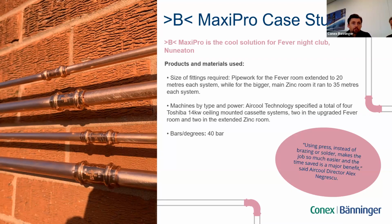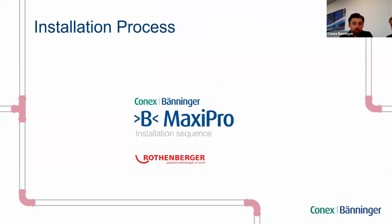So the main theme and story of BMaxi Pro is it's time saving, it's efficient, there's no hot works permit, there are no additional consumables on site, it's clean, and it's a massive time and cost saving factor to the installer on a day-to-day basis, able to do more jobs on site and increasing their productivity. So what we'll do now is go over an installation process of BMaxi Pro, just so that everyone can see how easy it is, which Mike will kindly narrate. So back to Mike again.